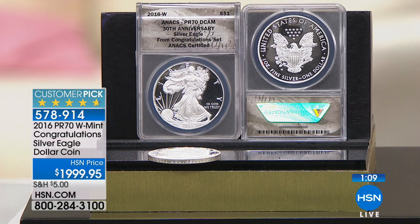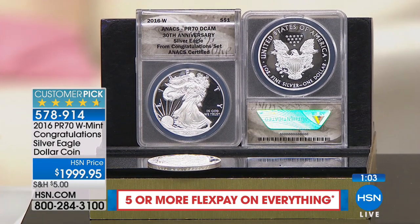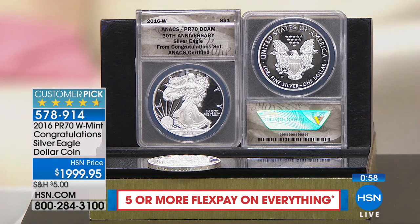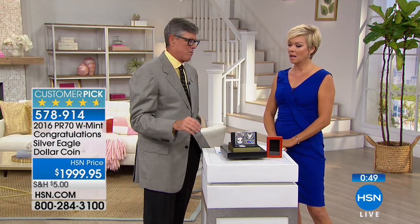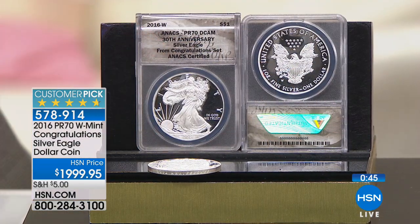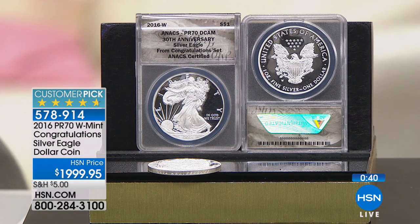Prior to this, I think the rarest coin was the 1995 W, the United States government 10th anniversary coin. 30,125 was the mintage. The last one of those I sold here at HSN in this condition, I sold for $29,000. This coin is actually a bit rarer than that. As a matter of fact, it's five times rarer than that coin when it comes out of the congratulations set. So how is it so much less expensive? Well, just because, once again, sloth. I happen to have the greatest quantity of these.